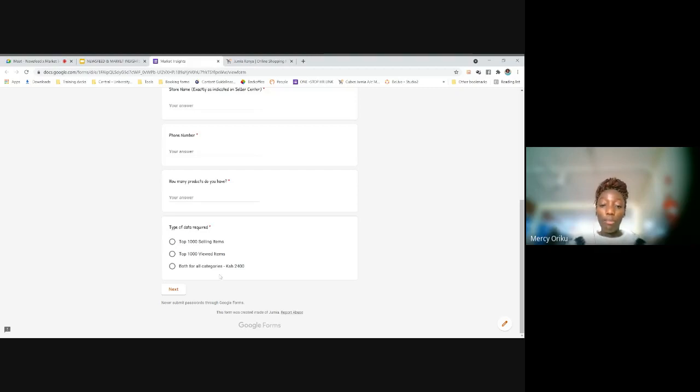And for that, the cost is 2,400 shillings. This is a very popular choice among sellers because you get everything. You get to know the top selling items for all categories, and you also get to know the top viewed items again for all categories. So you have a wider view of the kind of products that are doing well in all categories, so that you know, can I invest my time and money in the beauty category, what is doing well? Can I invest my time in baby, kids and toys, what is doing well there? Can I invest in grocery, or can I invest in fashion? So you have a view of everything. So that's the selection of full data.